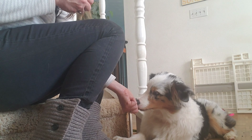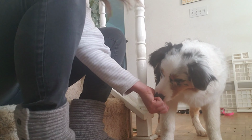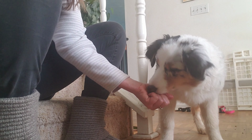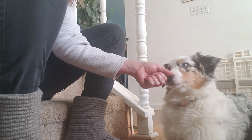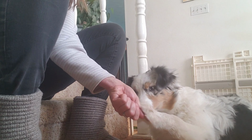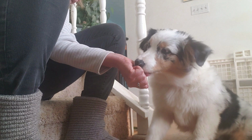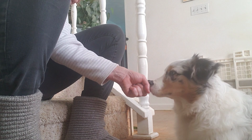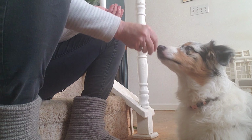Alrighty, let's talk about leave it. So my hand is full of food right now, and I'm gonna let her lick and chew and lick and chew. At some point, yes, at some point Nash will give up. And that's the moment I'm gonna click and say, yes, that's what I was looking for. So this is a good exercise in impulse control, because she's got to learn that the fastest way to get that food is to give it up.